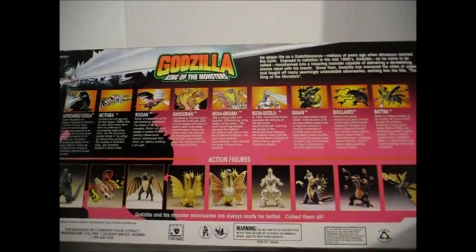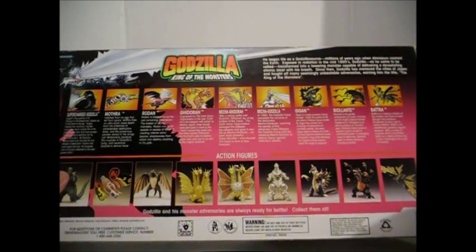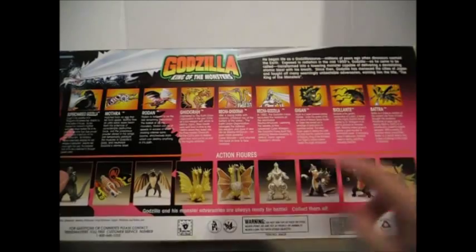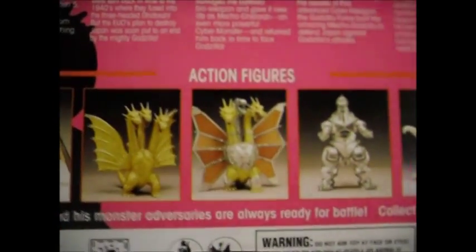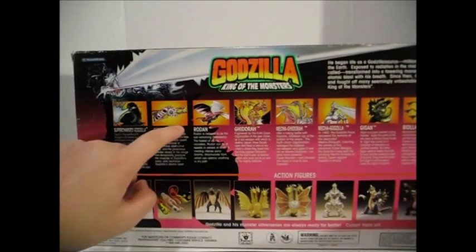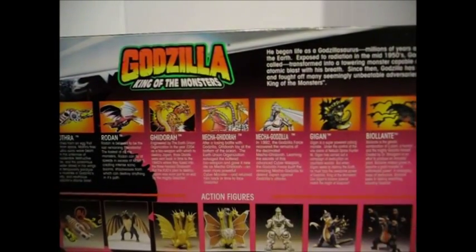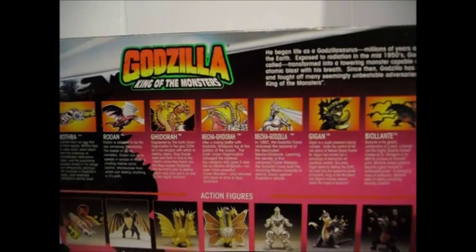Their sculpt actually changes from the actual figures that we get in stores. Like Mecha Ghidorah, it is not this detailed or anything. I know it isn't because I have one. So it's a little deceiving, which sucks, but they're still cool. And then it has all these cool little art pieces. Each little character has their own little story, obviously. So that's cool. I'm not gonna read them all because there's quite a few.